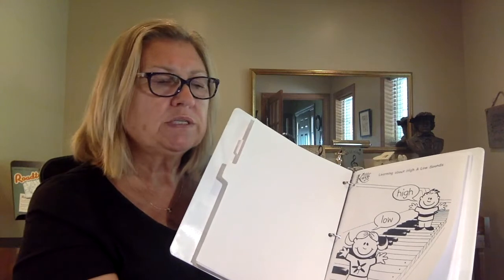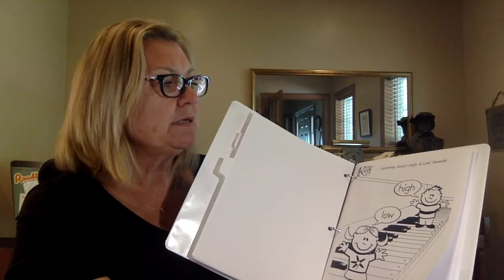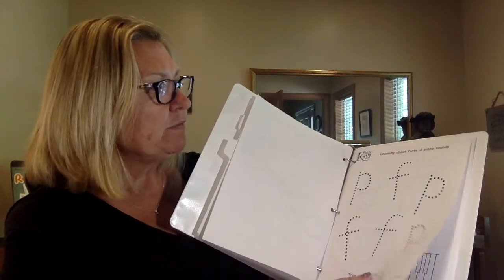And I know a lot of teachers send these home with students. Sometimes they email them to use them at home. And with KiddyKeys, this is a studio license. So you'll be able to print as many of these as you want. So the first lesson is high and low, so you can see the worksheet on there. So I'm going to scoot ahead.